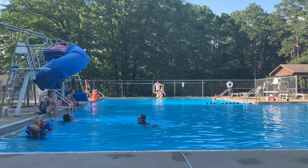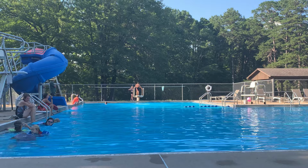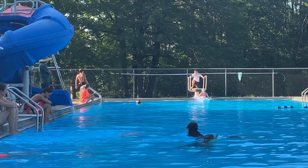Here's the pool at Petit Jean. It is $5 per person to get in. We came at 5 o'clock, an hour before close, so it was half price. But the total only came to $9 and change, so there must be some type of kid rate. I'm not really sure, because that was more than half price if we were $5 each.